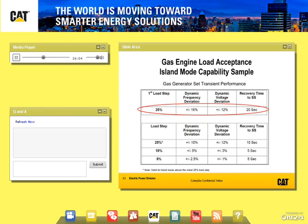But even under those circumstances, the block load capability in island mode, particularly on engines that are designed to pick up block loads, is pretty good. The first step is usually the slowest. In this case, a 25% block load would be able to recover within 20 seconds to be able to apply a second load to it. That's usually because the amount of heat in the exhaust system is not high enough to drive the air and fuel in that it needs to recover quicker.